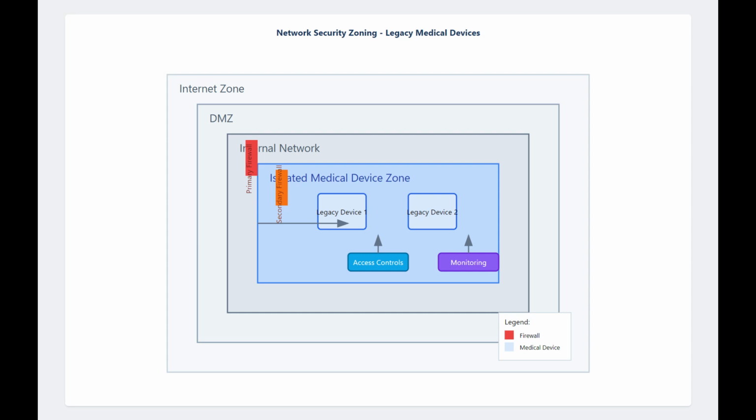The security strategy focuses on creating clear boundaries between zones with different security requirements. These divisions help protect sensitive medical systems and data while allowing necessary operational access. Critical to this process is maintaining detailed documentation of implemented controls and regular security assessments.